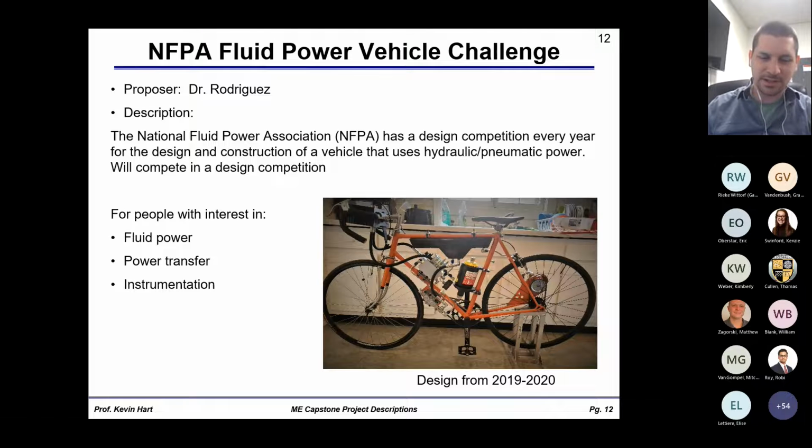Keeping with the competition theme, Dr. Rodriguez always enters the National Fluid Power Association Fluid Power Vehicle Challenge. This is an idea of creating a vehicle that gets powered by some sort of fluid power or fluid energy. Here you see a project from a couple of years ago. This is a bicycle that was retrofit with a fluid pump to sort of propel the bike using some fluid power. I think the team that built this actually won first in the competition, which was pretty cool. So if you're interested in fluid power, power transmission, instrumentation is also kind of important for this particular project, this might be the project for you.